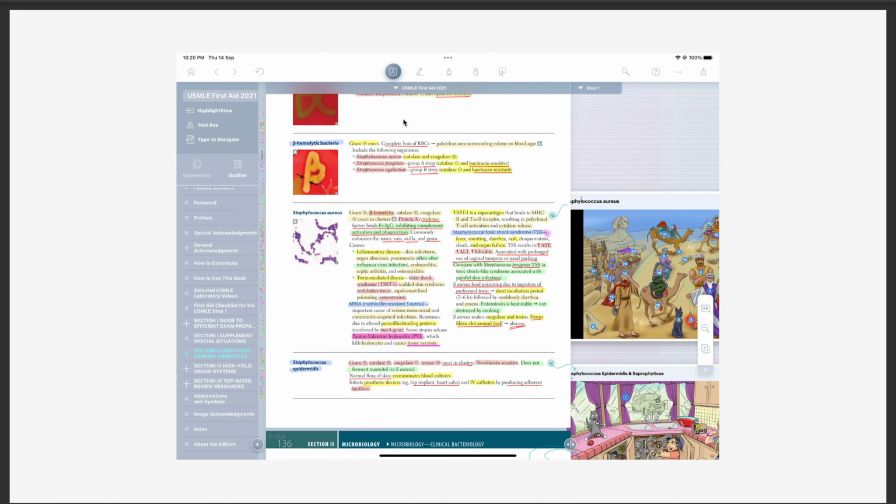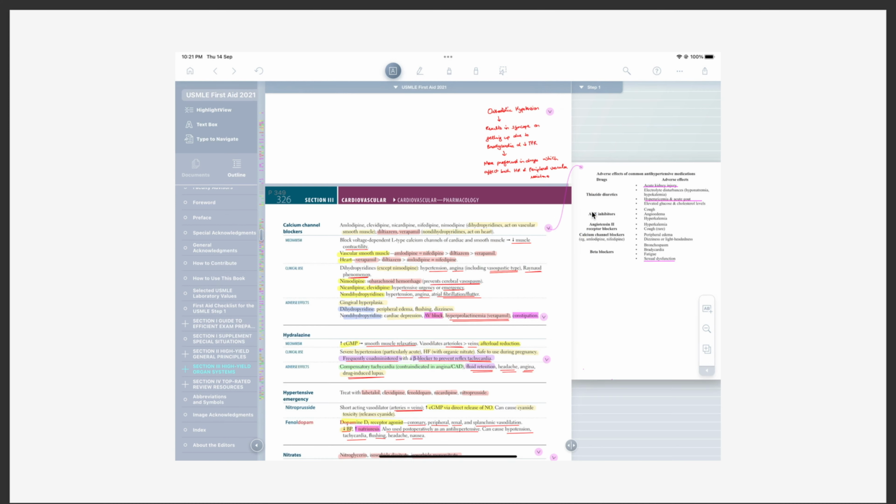So this is my first state. This is the same app, LiquidText. The first state was my base for the Step 1 preparation. I highlighted, marked everything that I had to. These were my toppings. So this is Sketchy. I put everything in one place so that it is easier for me to revise. Everything was here in just one place. This was Sketchy, marked by green. This was UWorld, marked by purple.